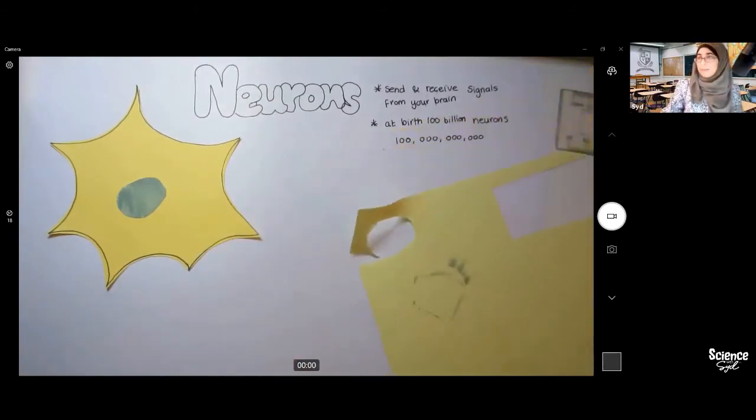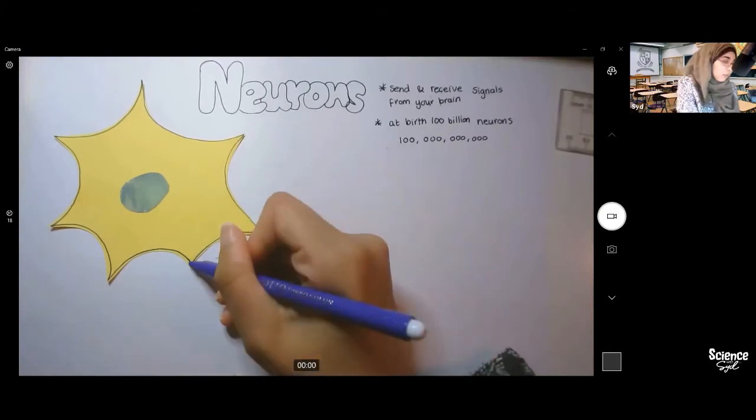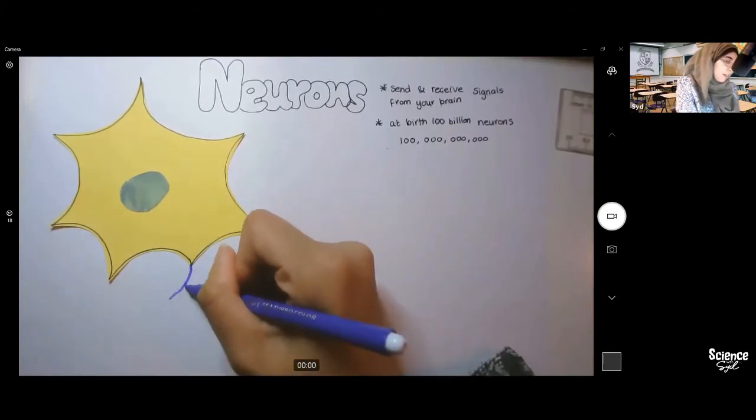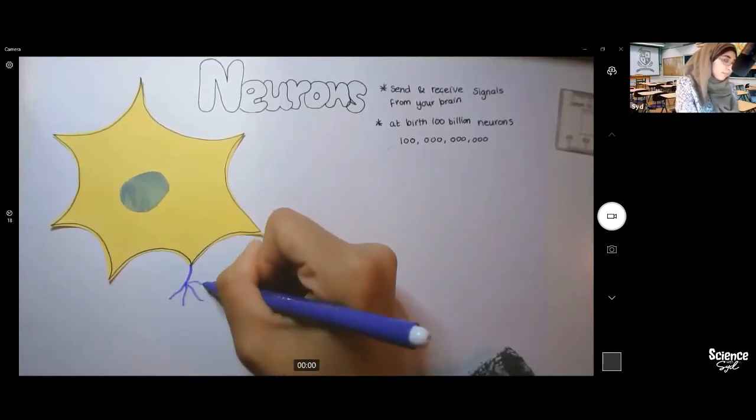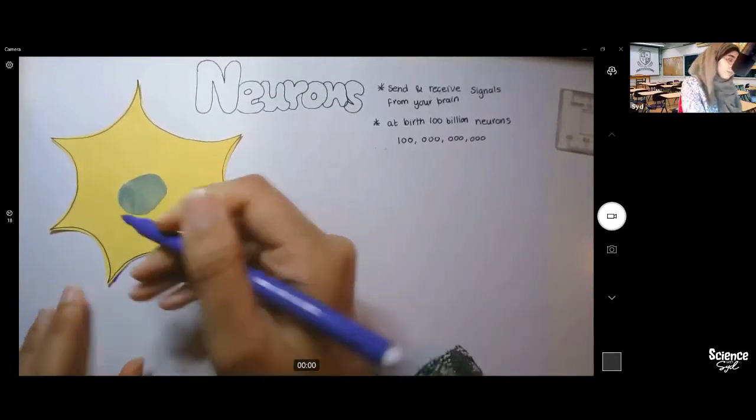But before I do that, I'm going to grab myself a purple color. Okay. Now what happens here is that we've got lots of little branches. They're branch-like. I'm just going to go over the edges over here.